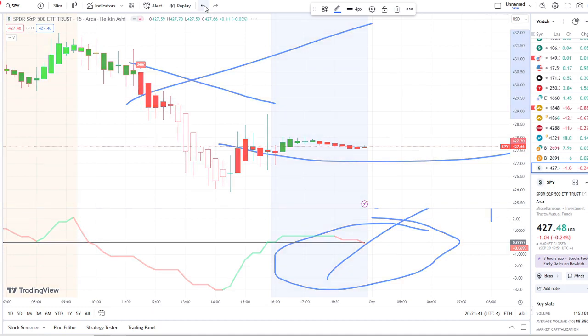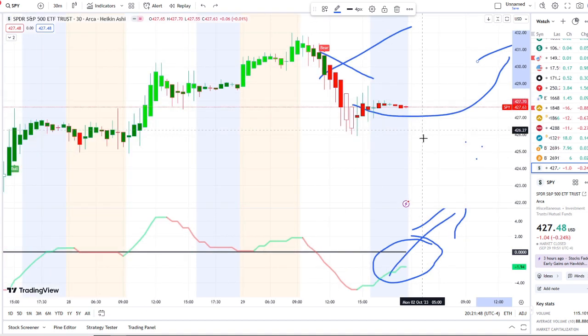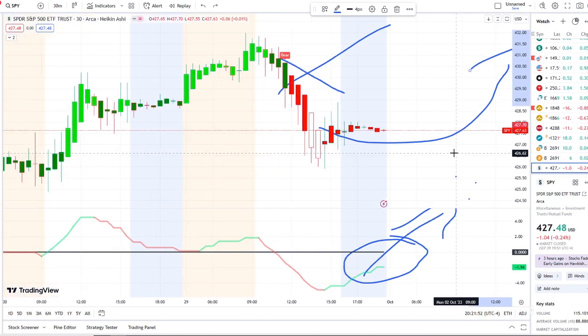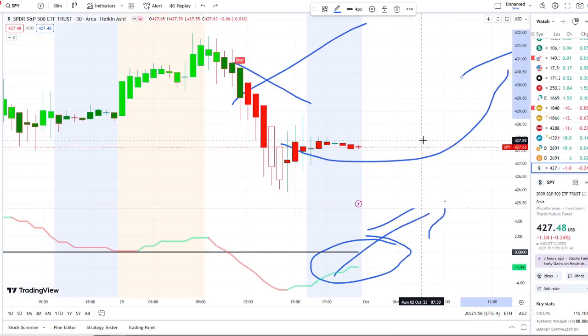Now, what's the first resistance? Well, it's the 429 area. If that gets broken through, the next resistance is the 430.50 area, and then I'll be watching the 432 to 435 area. So these are the key levels I'll be watching to the upside and to the downside. The bull and bear indicators are going to be crucial. The inflow versus outflows, I would not ignore them.